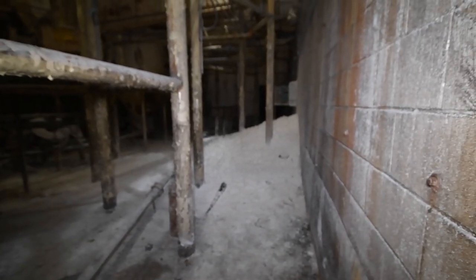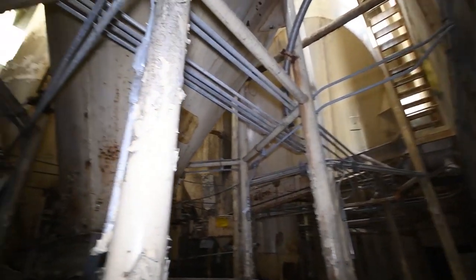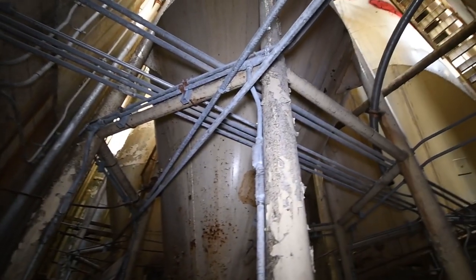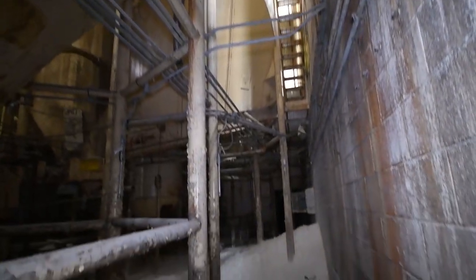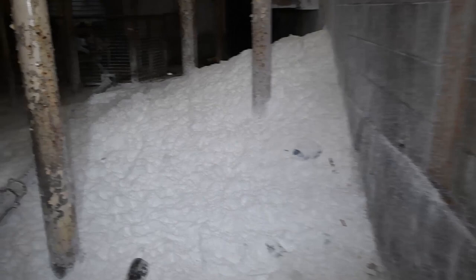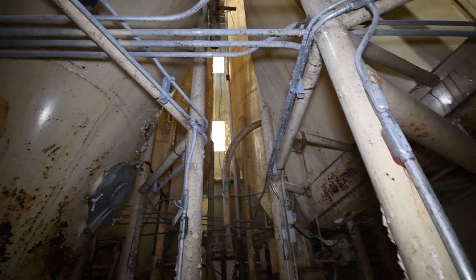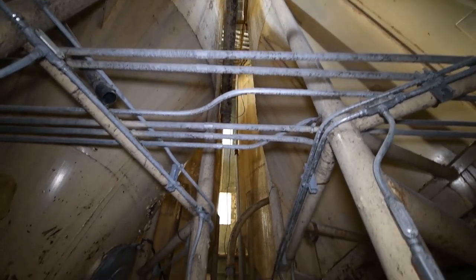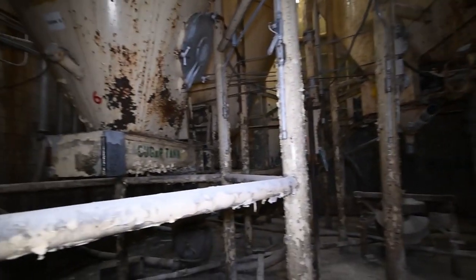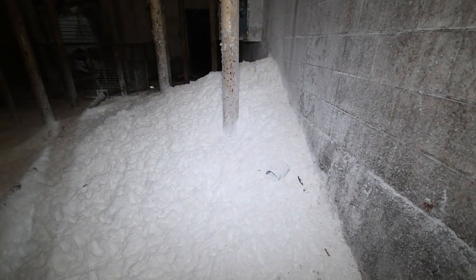Okay guys, so where we are right now is in one of the really more interesting rooms in the factory. And this is where we've got these four huge storage towers, I guess you might call them. And then on the floor, you've just got a pile of sugar or flour. Not really sure if it's sugar or flour. It looks like flour to me. But yeah, this room's really cool. Take a look up. There's a lot of noise going on outside from all the wind. You've got these four huge tanks that store sugar. And then here you've got your big old pile of sugar or flour.